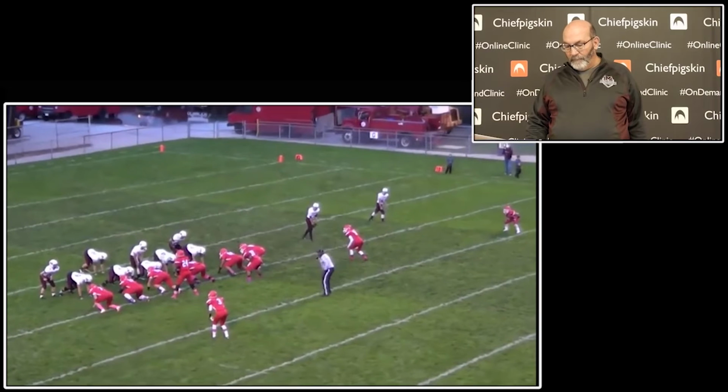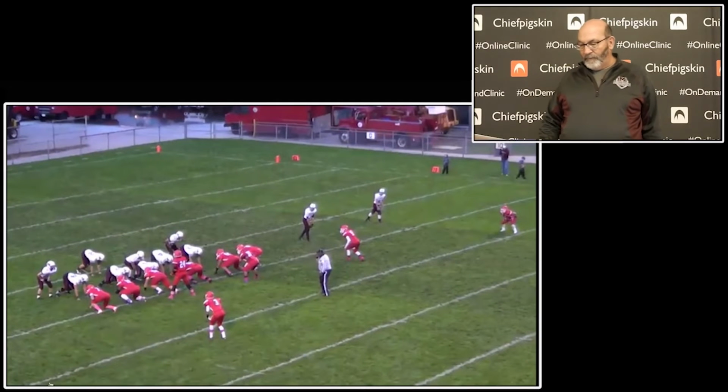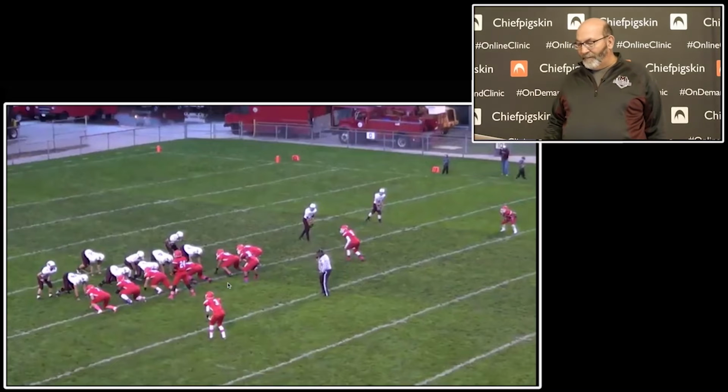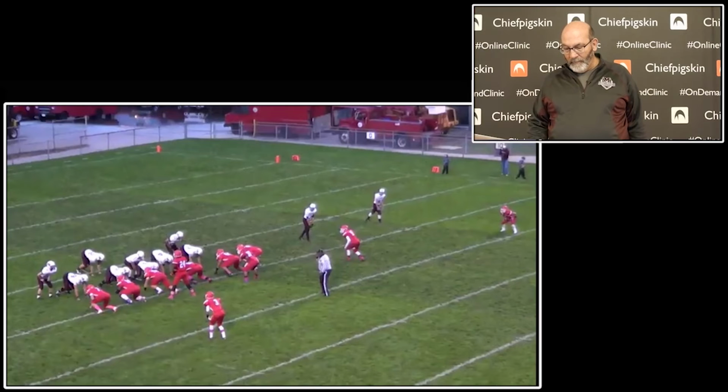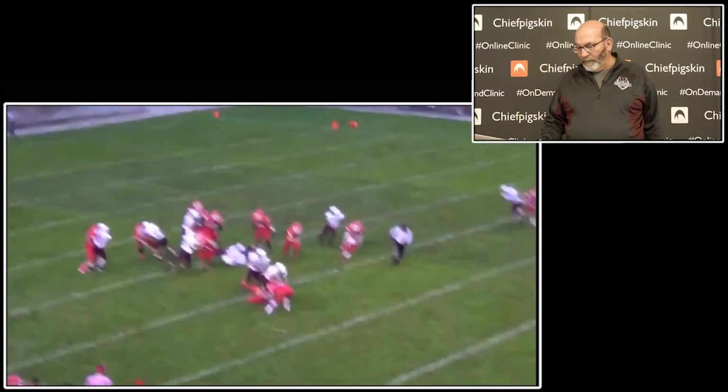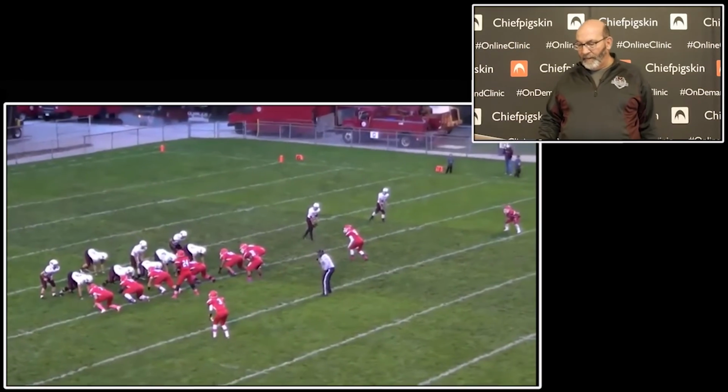Here's an example of it, okay? 6-2 defense. 3 linemen on this side, 3 on that side, 2 really tight backers, and then man-to-man out here, okay? We're going to read him. We're going to down block, he's the pitch, he's the read. And it opened up really nicely for the fullback if you look at that again.